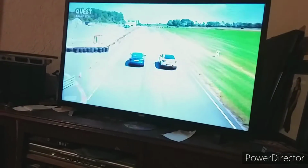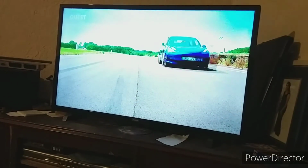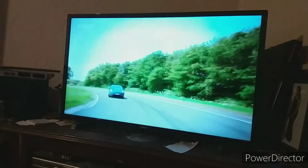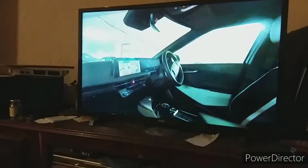The Polestar is a well-made piece of kit, and I was really impressed by its handling. But if you've got 50 grand to blow, and you want the absolute fastest of these two luxury EVs, then Tesla just pips Polestar.